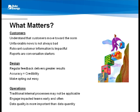That gets down to another one of the bullet points: data quality is more important than data quantity. You're better off making sure you have a lot of accuracy rather than a lot of information in that report. So the list is here to talk about.